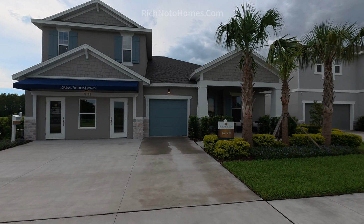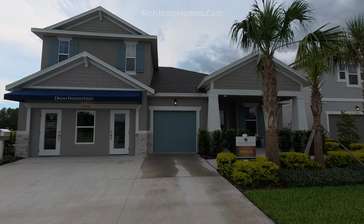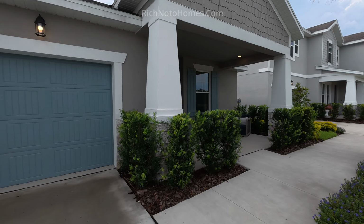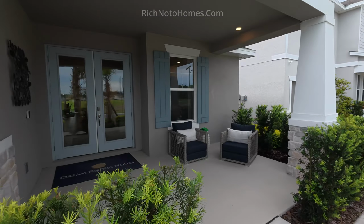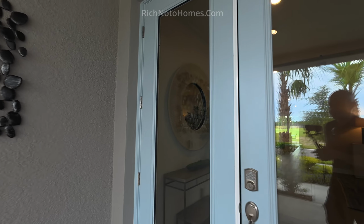So what house is this? This is the, I know I have a video of this one somewhere. The Boca 2. Yeah, Boca 2. Nice looking house, I like it. Maybe this is at, what is the community called? Sierra. Yeah, maybe it's at Sierra, the Boca 2. I think it is. Because I think it was also like this, like the coloring, like it was bluish and stuff like that. I could be wrong, but I think so.